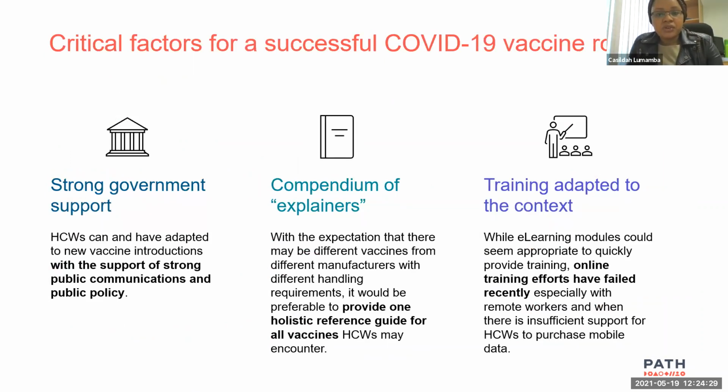So some of the critical factors that need to be considered for a successful COVID-19 vaccine rollout include the need for a strong government support so that healthcare workers can be helped to adapt to new vaccine introductions with the support of a strong public communication or policy. And that way they would have documentation that supports them that the vaccine they are administering is an effective vaccine, and their concerns around losing community trust in an event of side effects would be covered.